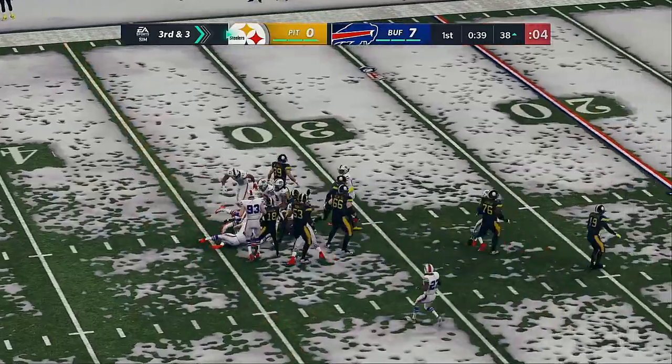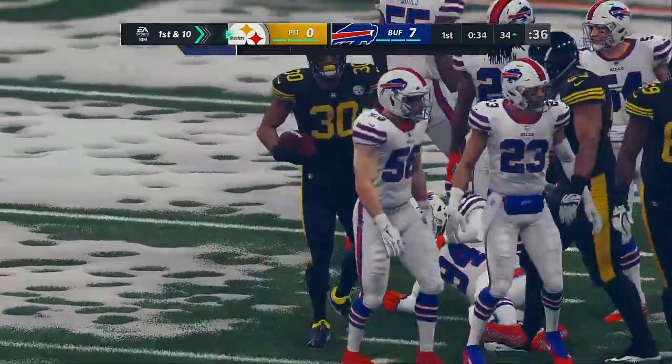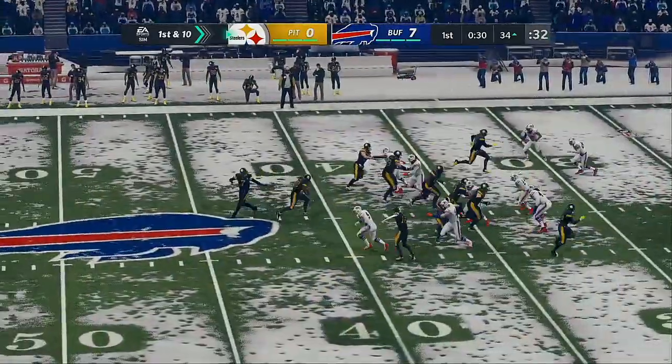They'll run for the first time with James Conner. And he will have a Steelers first down. It won't be by much. He needed 3, and he got 3, barely. But the mark shows first down.